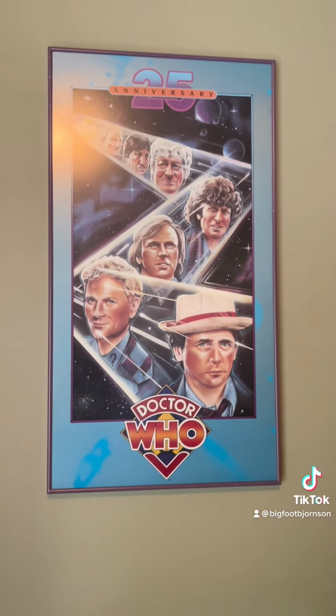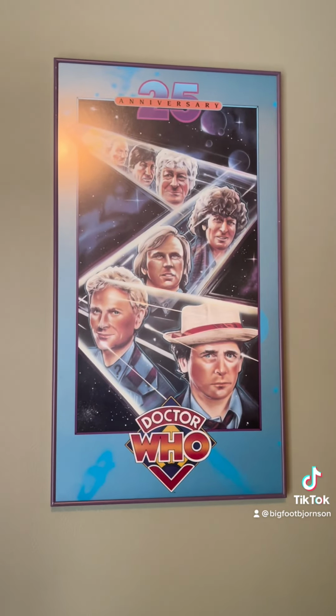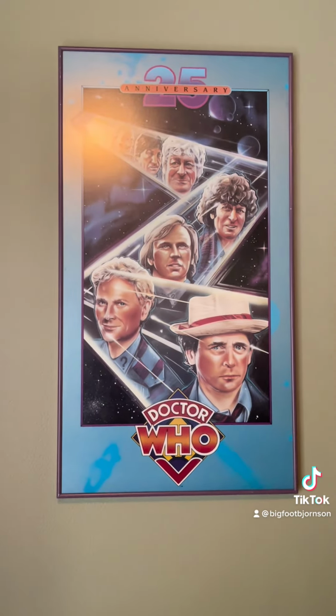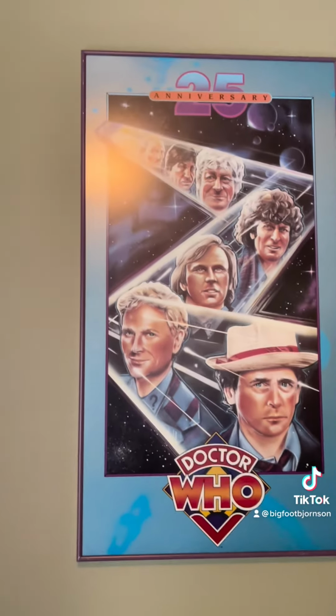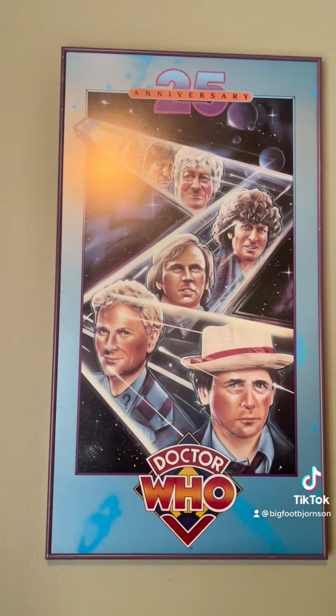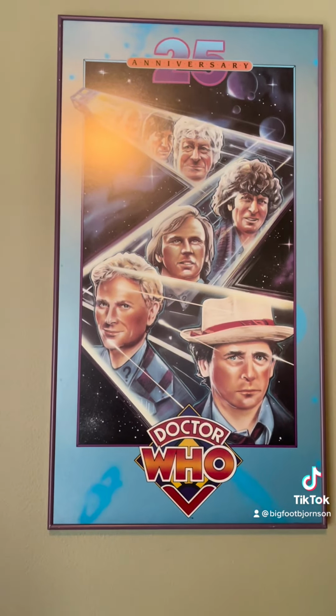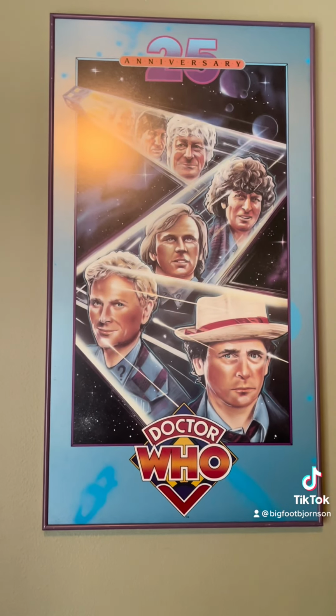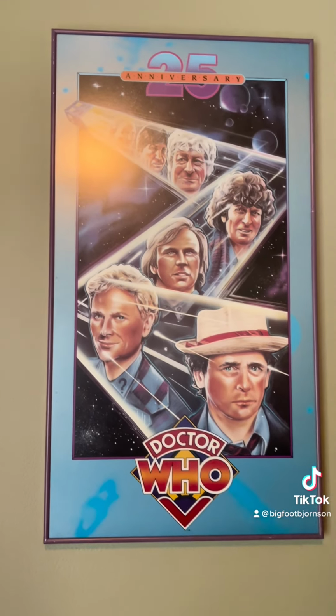Now, this is one of the best posters I have. If you can tell, this is a Doctor Who poster. It's a limited edition poster from the 25th anniversary, and I believe it's done by Drew Struzan. PBS made it as a special and commissioned Drew Struzan to make it, and I love it so much.